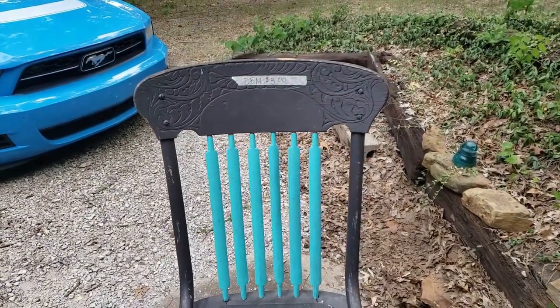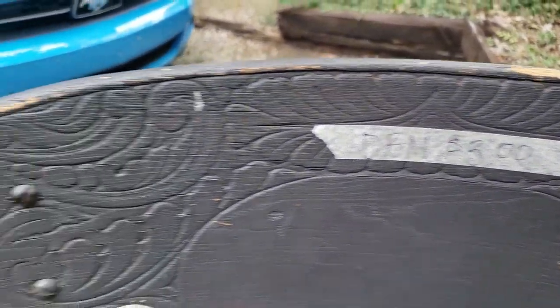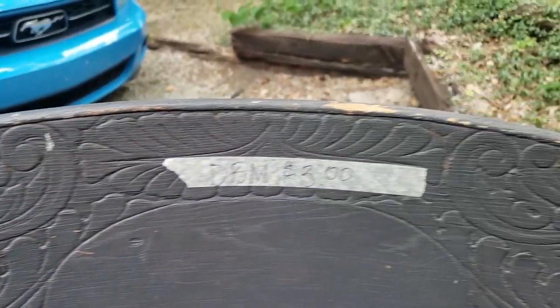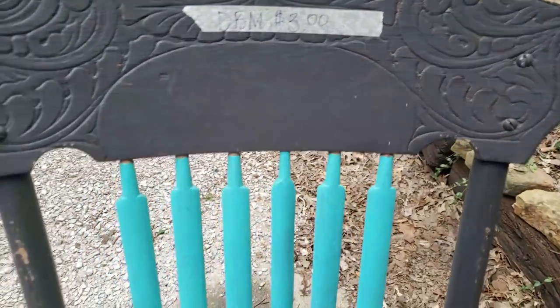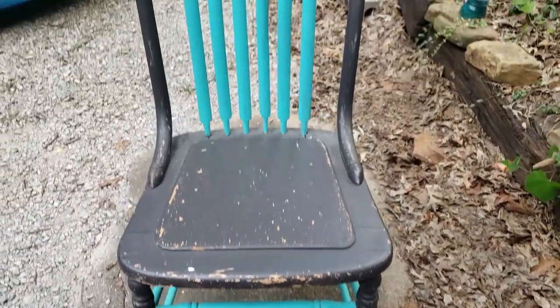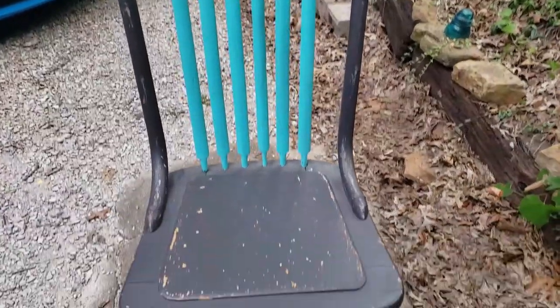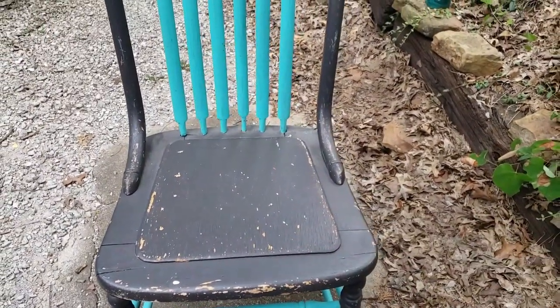Before I do my haul, I wanted to show you what I got. $3. Look at the detail. And you know what, guys? It's the same color as my sign. I'm going to put it up here in my flower bed and put pots on it right here. So let's take it up there.